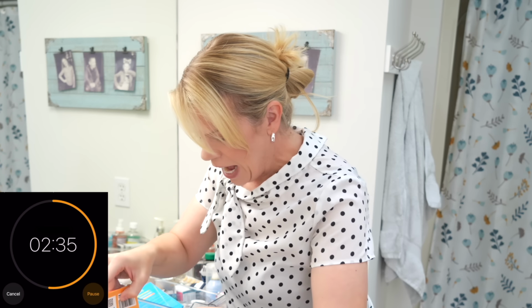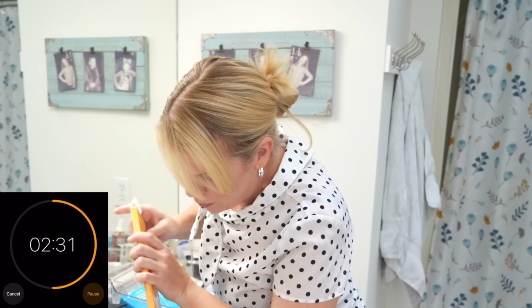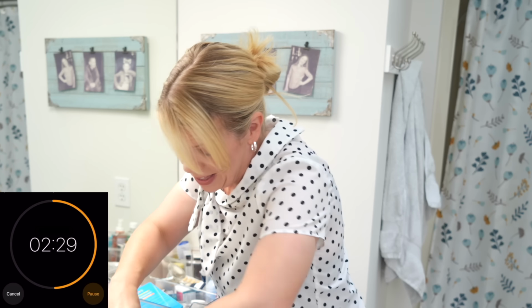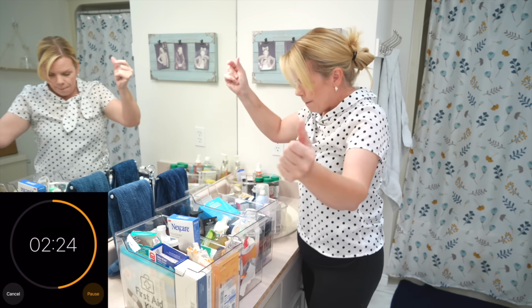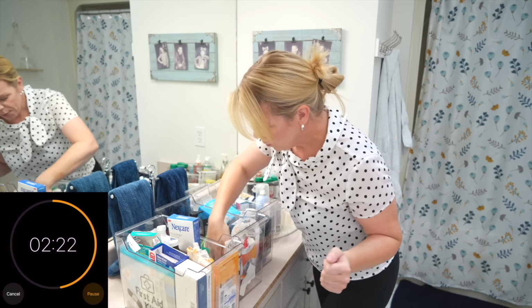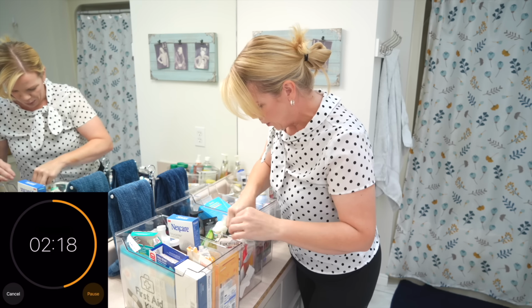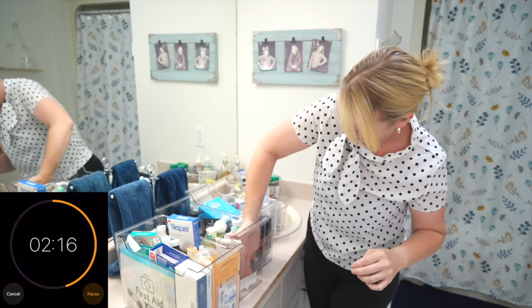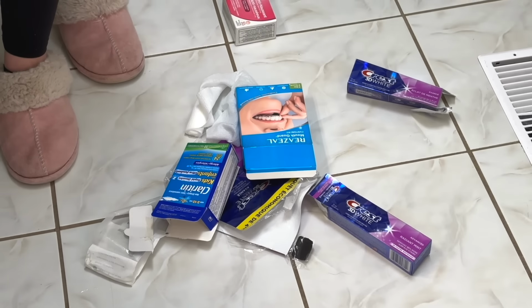All right, I've spent less than 5 minutes. I'm feeling good about this, friends. Got rid of a ton of stuff, identified things I need to buy. It's not perfect, but it's better. I always want to do the happy dance when I make progress. Oh, more trash. I got a big old pile on the floor to go, way more than 5 things.